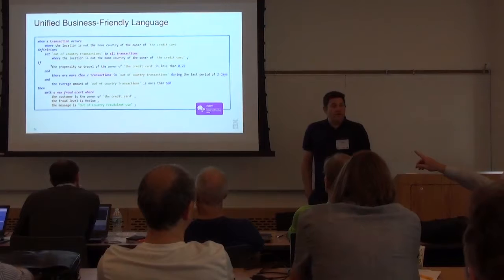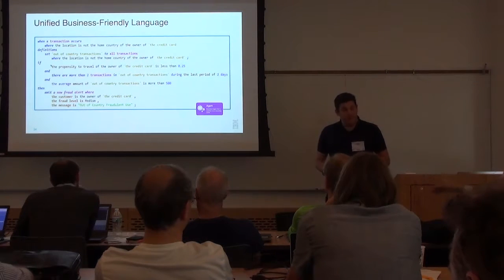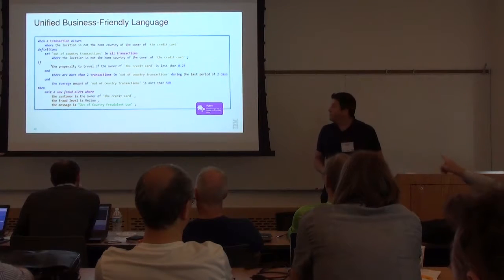Just a quick question. Add transactions, this is a user concept, it's not your thing. Correct, yeah. How is it related semantically with all transactions?